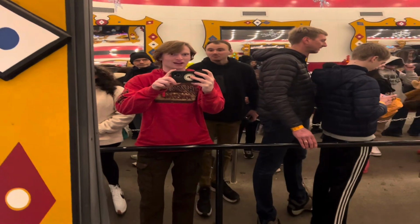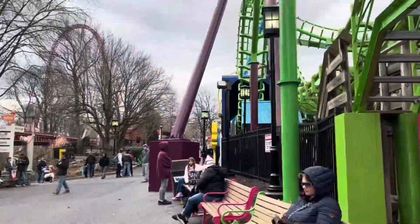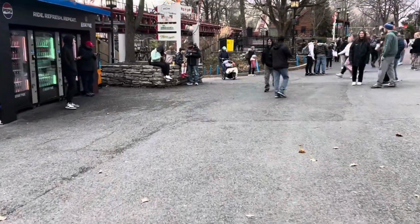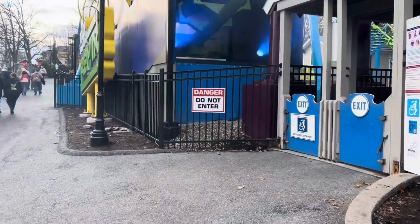Coming in at number 10 is Jolly Rancher Remix. This is a basic Vekoma boomerang, but with a few enhancements. You've got good theming as well as those vest restraints. It's definitely not anything too special, but I feel like these boomerangs are pretty underrated.